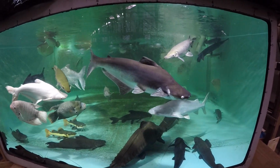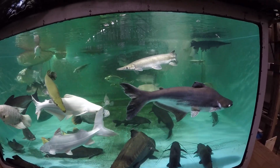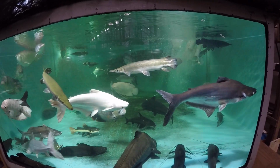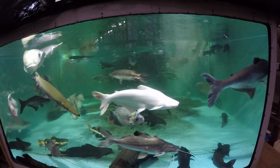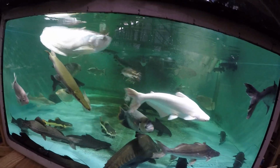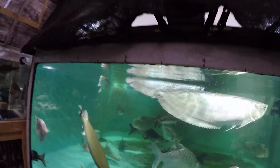Alright, this is the morning after. We got a bunch of fish from Mike and Amanda yesterday night, so let's do a walk around and see how everybody's doing. I looked briefly, everything looked fine, but I need to look closer, so we're gonna do it together. The arowana seems to be doing alright.